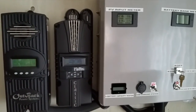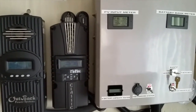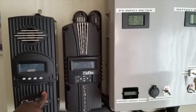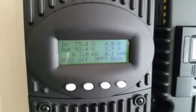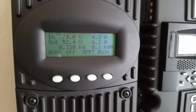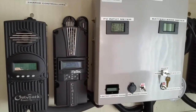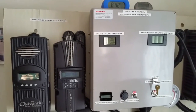So right now with my two charge controllers here, I'm prepared for what's coming, and I'm ready for more panels. I can put a 3500, I can put another 2500 on this one if I want. So you see, that's how you get ready and prepare for stuff, and you are able to execute whatever you want to do in the near future. JW Solar USA.